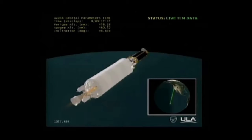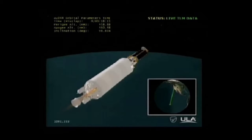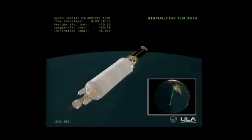And Centaur has completed the turn to separation attitude. Centaur fuel tanks are being vented. That vent is complete. And we have spacecraft separation.